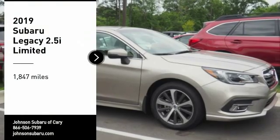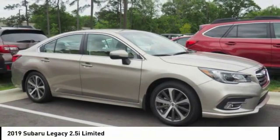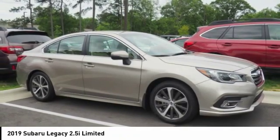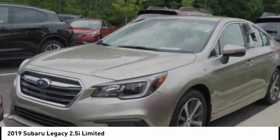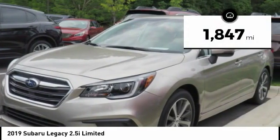Stop by and take a look at the 2019 Legacy. The Subaru Legacy offers a roomy interior and a dynamic drive you feel every second you're in the driver's seat. It's a refreshing alternative to the alternatives. This vehicle has less than 2,000 miles.